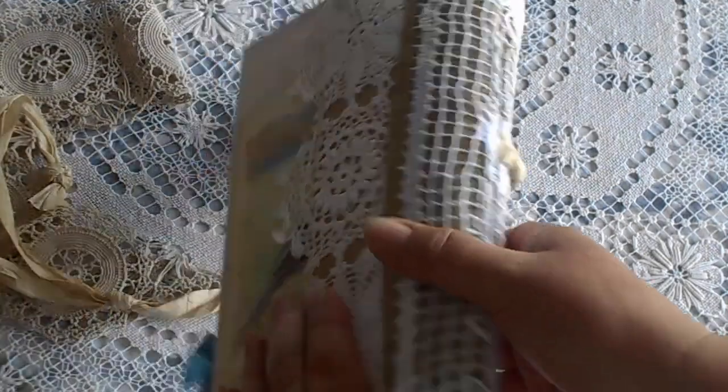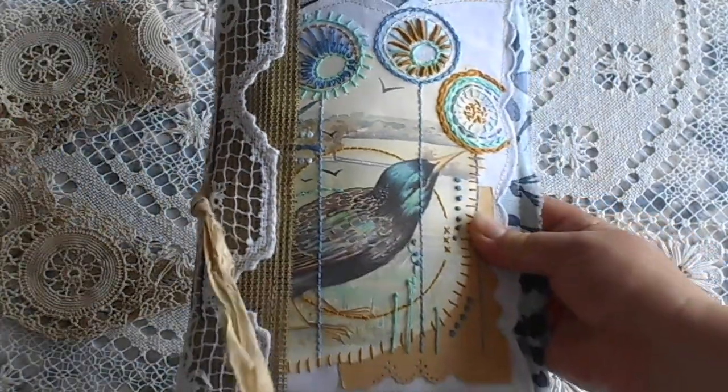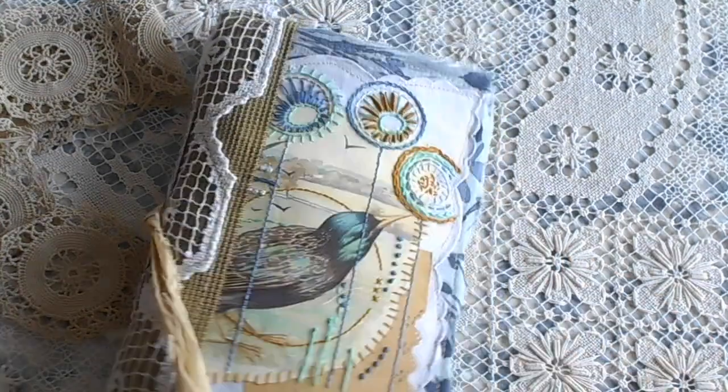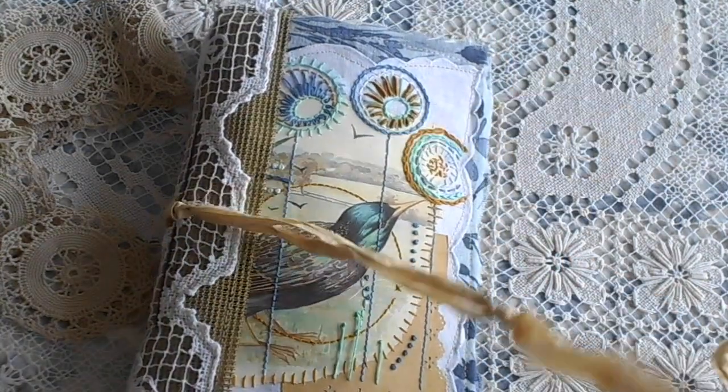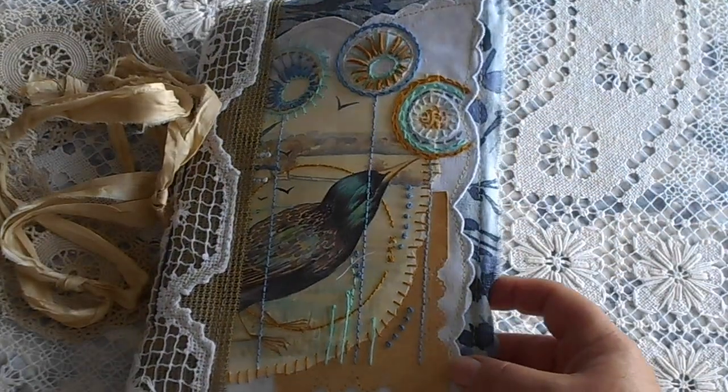So that is my lovely, lovely journal from Kathleen, and thank you so much, Kathleen. I'm really, really wrapped with it. Thank you. It's beautiful. So I'll be spending many hours looking at that, and I'm sure that my girls at the studio will enjoy looking at it too.